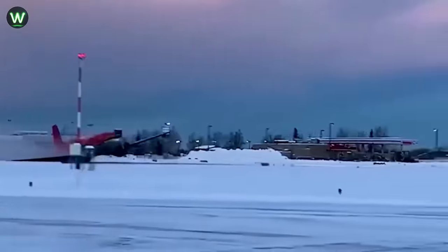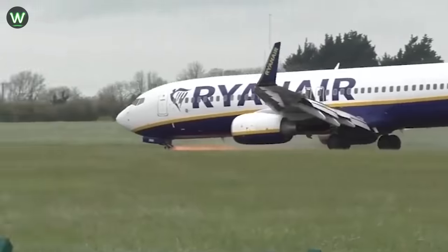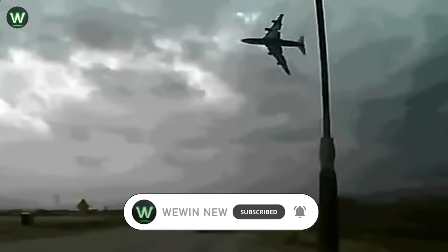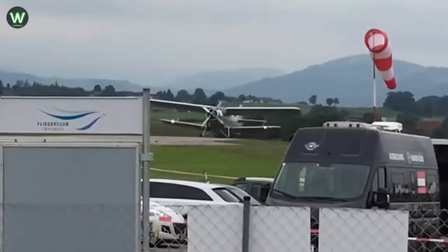Wow! From a DC-3 emergency gear-up landing in snow to a Ryanair plane losing its front landing gear during an emergency landing in Dublin, the allure of such events continues to captivate enthusiasts and experts alike. These incidents, while unfortunate, offer invaluable lessons in aviation safety and emergency preparedness. Let's start the video now.